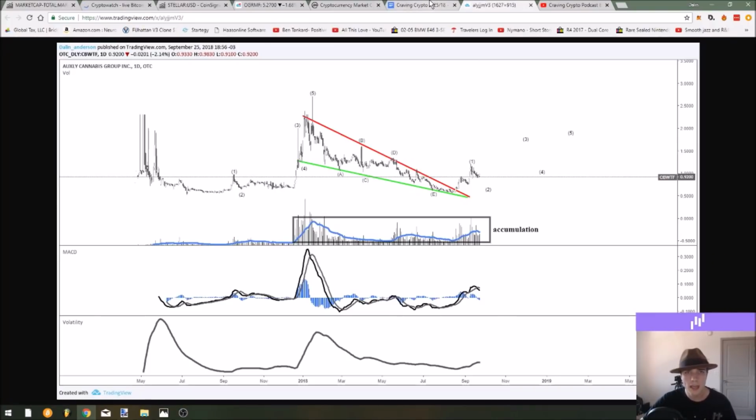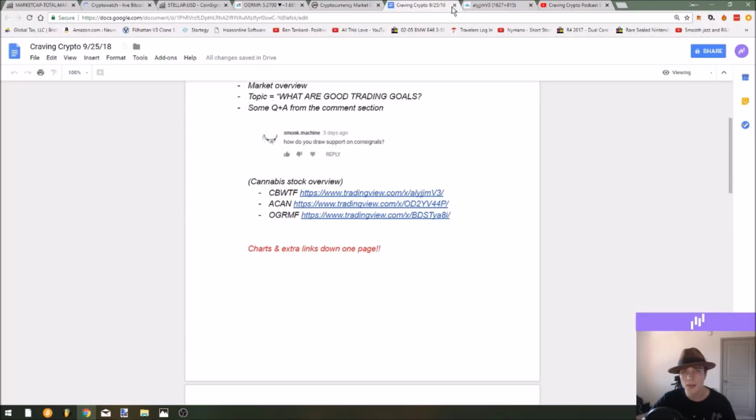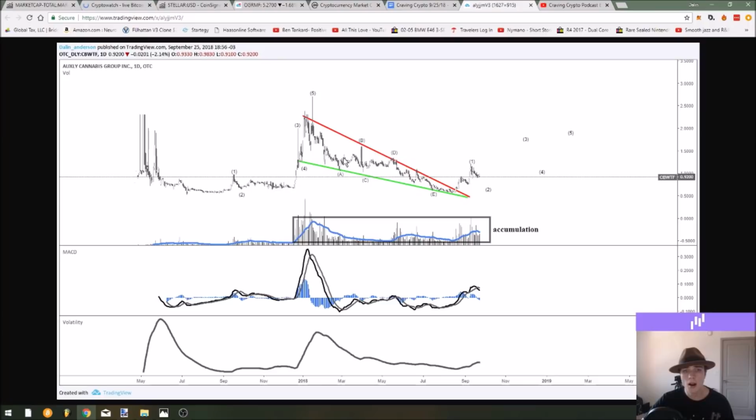So the ticker for this cannabis stock is CBWTF, and I've just drawn a basic wave count and price projection into 2019 that I kind of see playing out here. So this is a very clear 1, 2, 3, 4, 5 impulsive wave up, and then you have a falling wedge ABCDE triangle correction, and we've now made the first wave in another bullish Elliott cycle.